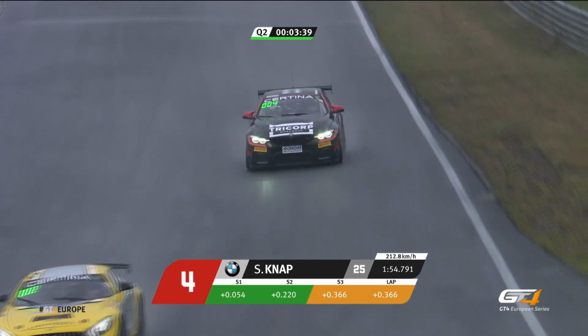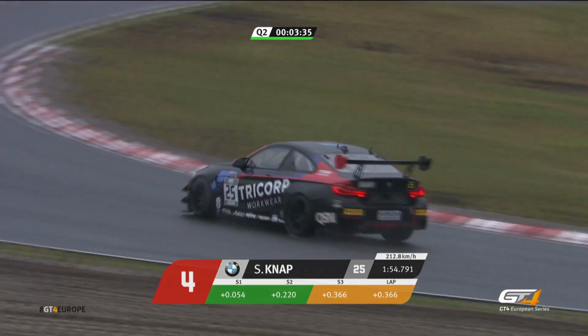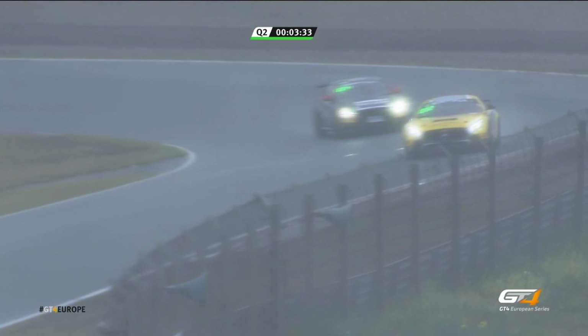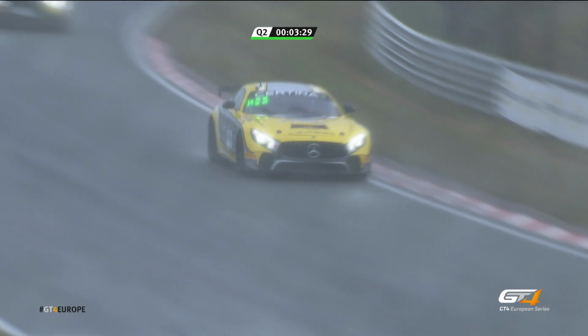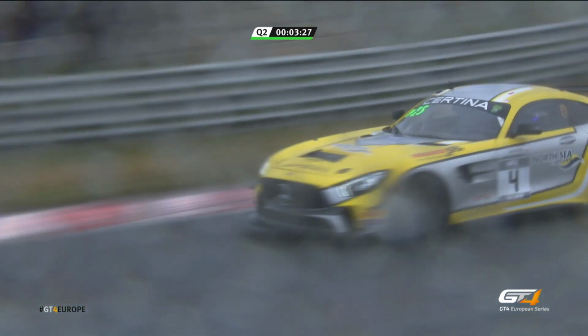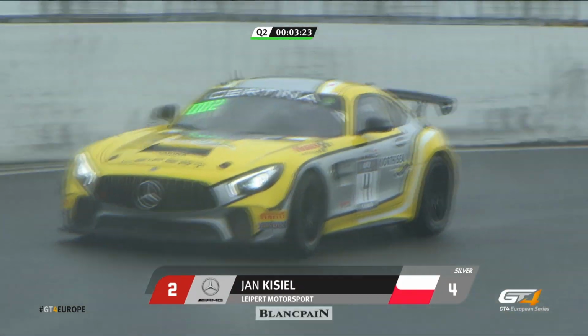Yes, well, no, he doesn't improve. In fact, the driver who goes 2nd is the number 4 driver, one of the 2 Lippert Motorsport Mercedes, into 2nd place, 1.14 of a second down on the ultimate pace now. Jan Kisiel. There he goes through the gloom. It certainly is rather gloomy this morning at Zandvoort.